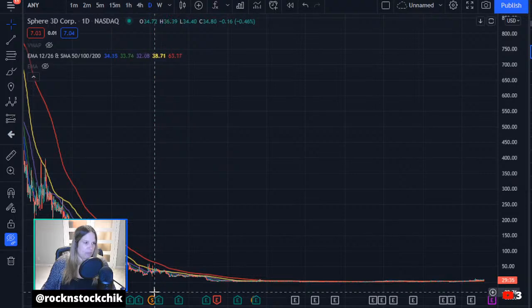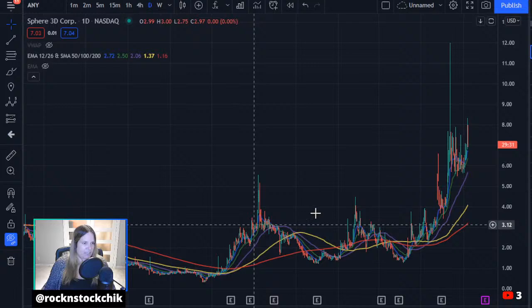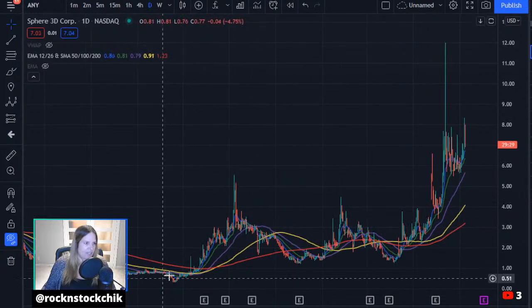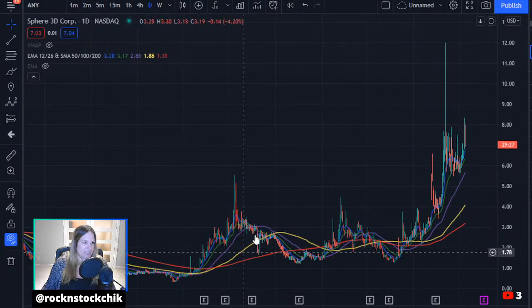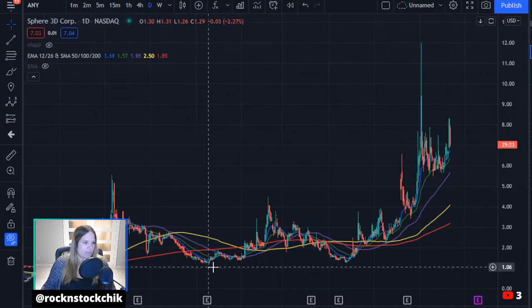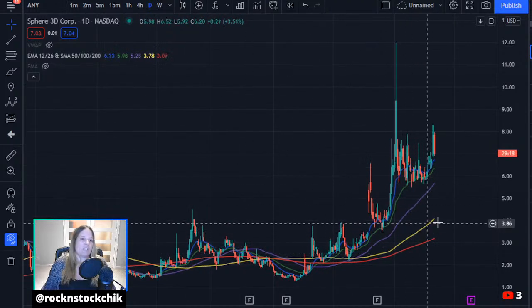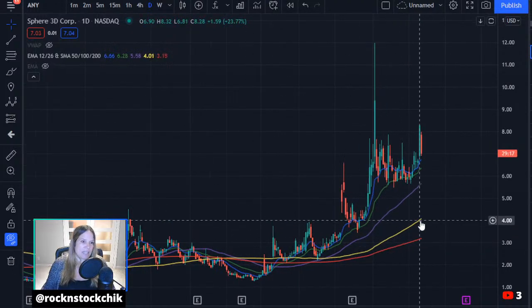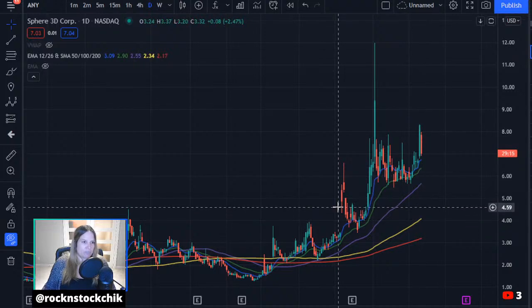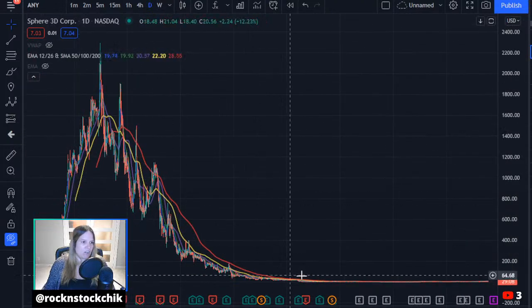Then we went through a reverse split here, which was 1 to 25. So yeah, definitely looked like the company was having some issues. But seems like we're starting to see some recovery happening here after all these years. And we're starting to move into a healthier uptrend. Normally when you're over this SMA 100, that means that the chart's in a healthy uptrend. But this SMA 100 is measuring all of this history.